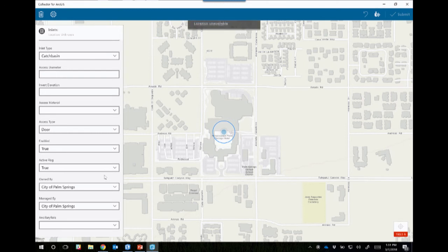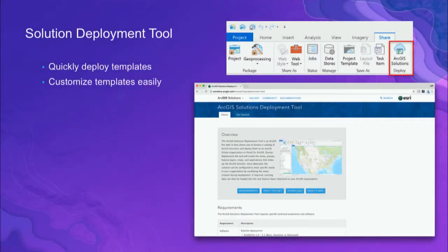So this is just another example of how you can take those templates, use the solutions deployment tool to quickly get started with those best practices. Back to you. Good. All right. You see my screen again? Sorry, we can't see what's up there. So yeah, Doug showed you the solution deployment tool and how quickly you can also use those templates directly inside of ArcGIS Pro.